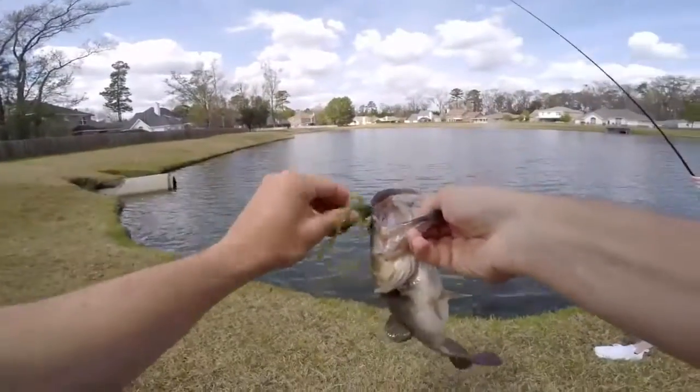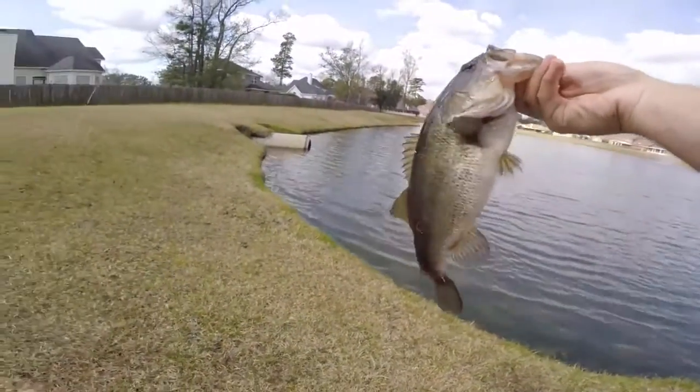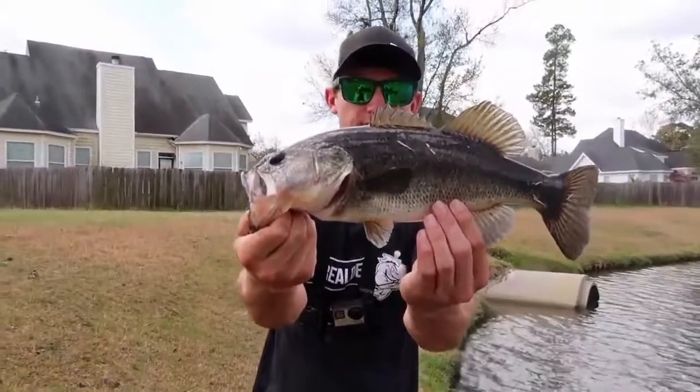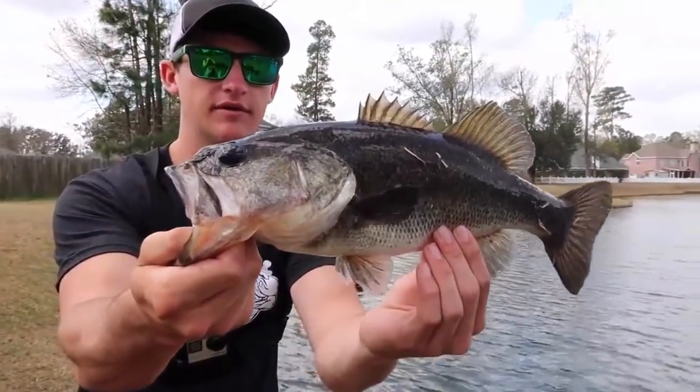Solid 2-pounder right there, if that. He might be pounding 3/4. That's the same fish I caught last time. His lip is jacked. All right, boys. Third fish of the day, beautiful little lizard bass. And he's dark compared to the others. He's been living in that pipe right there for a while.